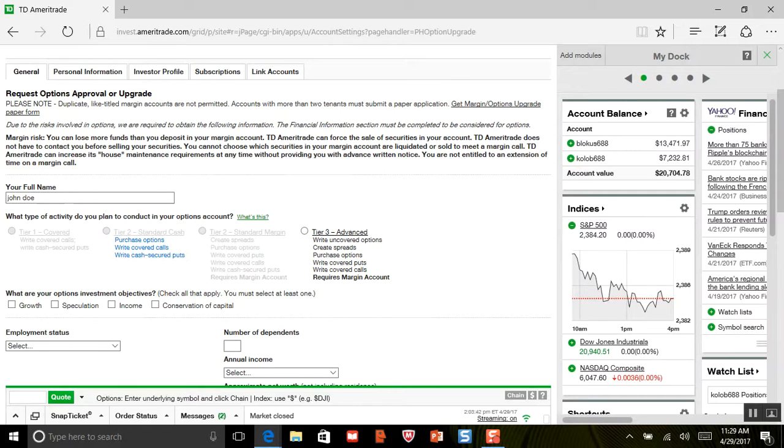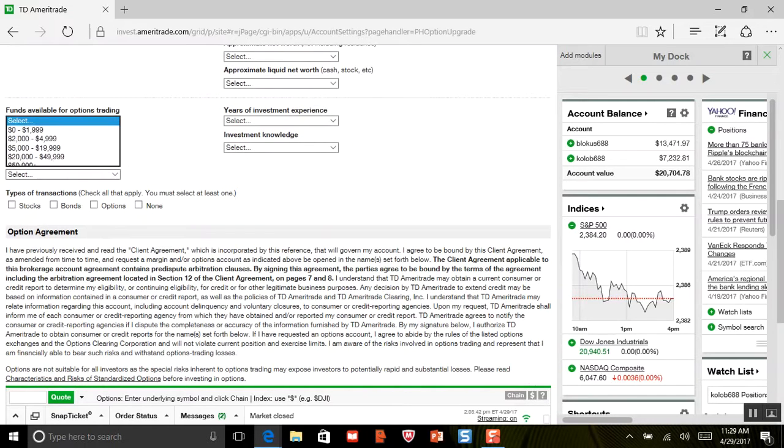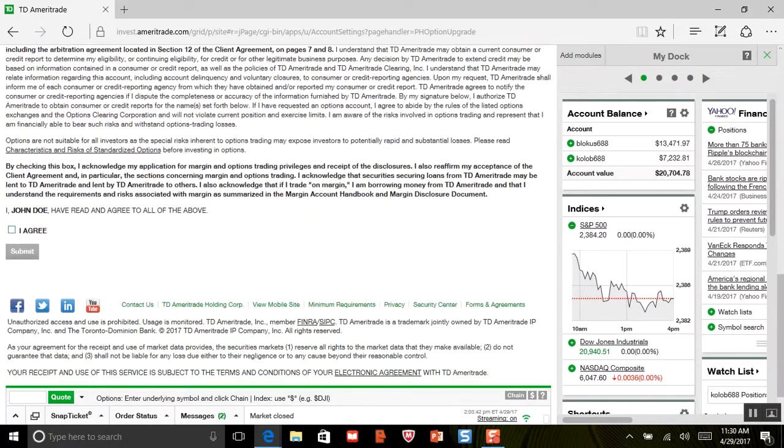And like I said, as long as you have a job, you're going to answer all these questions: what are your investment objectives, growth, maybe income, conservation of capital; employment status, just put employed. Hopefully you have a job. If you're unemployed, I'm not sure if you'll get approved. Maybe they won't approve you, because I do think brokers have at least some standards, right? I think having a job is good enough, though, because I have a job and it's not a high-paying job. My day job, I don't make that much money, I can tell you that, and I got approved. Then you put in all this information: how much funds you have trading, average transaction size, type of transaction, and then you agree, I, John Doe, and then you click submit, which I'm not going to do.